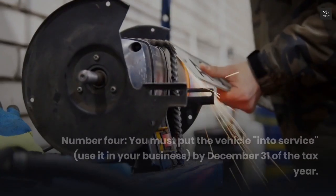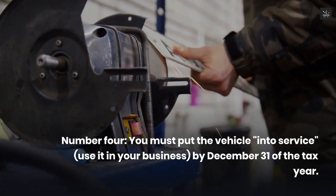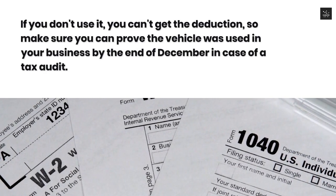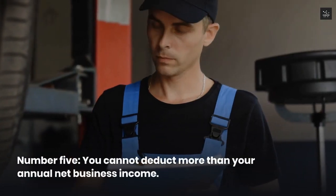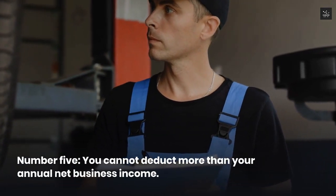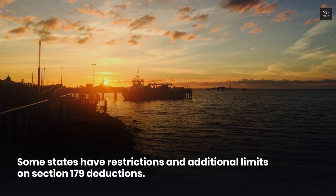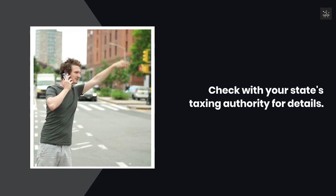Number 4, you must put the vehicle into service, use it in your business, by December 31st of the tax year. If you don't use it, you can't get the deduction, so make sure you can prove the vehicle was used in your business by the end of December in case of a tax audit. Number 5, you cannot deduct more than your annual net business income. Some states have restrictions and additional limits on Section 179 deductions. Check with your state's taxing authority for details.